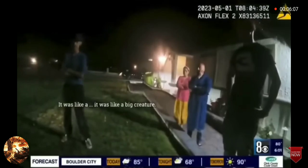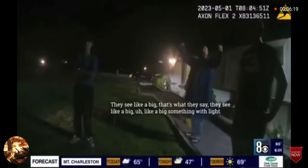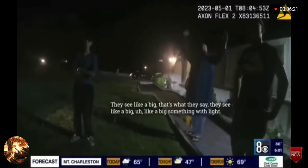Officers meeting up with the caller and his family. What'd you see? It was like a big creature. A big creature? Yeah, like around 10 feet tall. I'm not going to BS you guys. One of my partners said they saw something fall out of the sky too, so that's why I'm kind of curious. Did you see anything land in your backyard? They see like a big, that's what they say. They see like a big something with light. What I saw right now, I do believe in it.